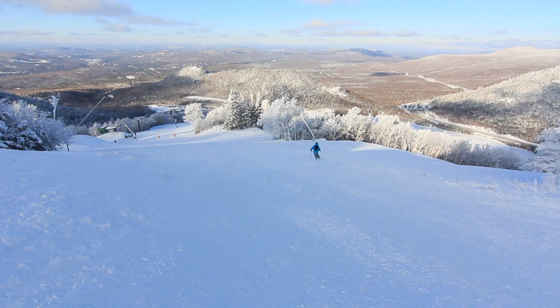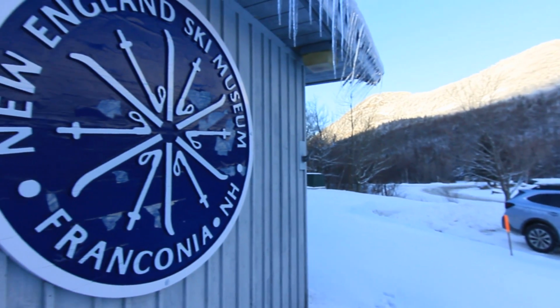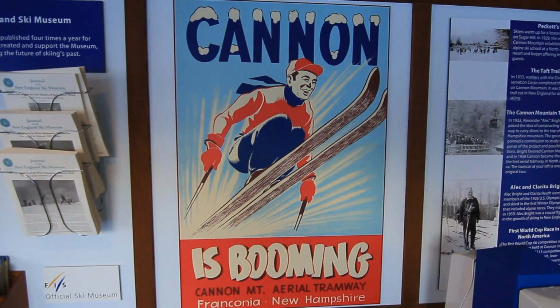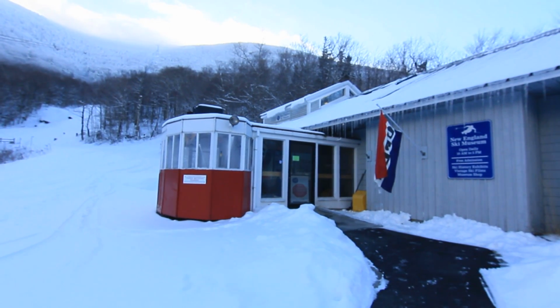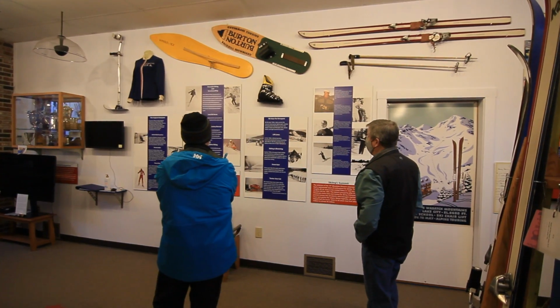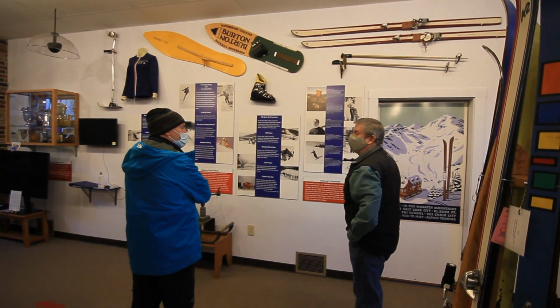Franconia is also home to one of two New England ski museums, full of exhibits that honor this great sport. I got to admit, it's a pretty unassuming exterior, but there's some cool stuff in here. You're kind of blown away once you go inside. You see this little building that looks like another lift shack at the ski area, and then you go in, there's gold medals, old skis, a bunch of memorabilia from New England skiing and the classic runs that we have here.